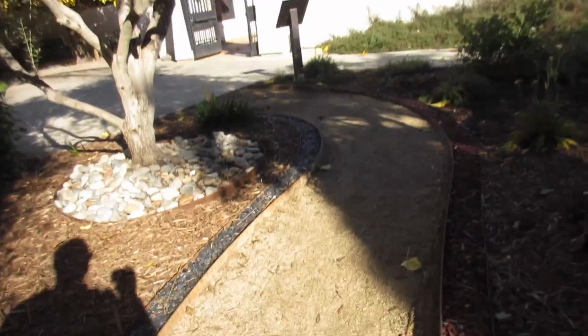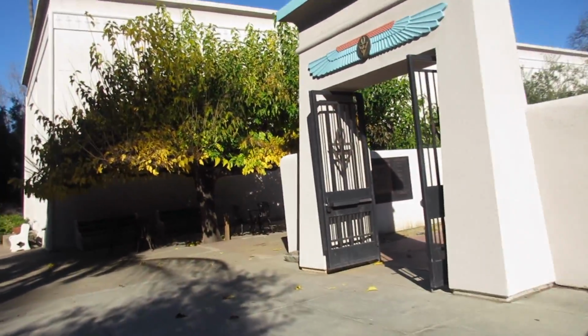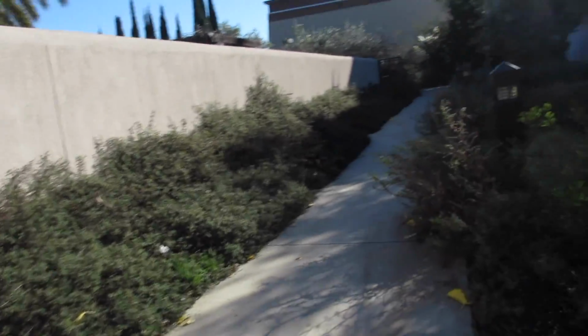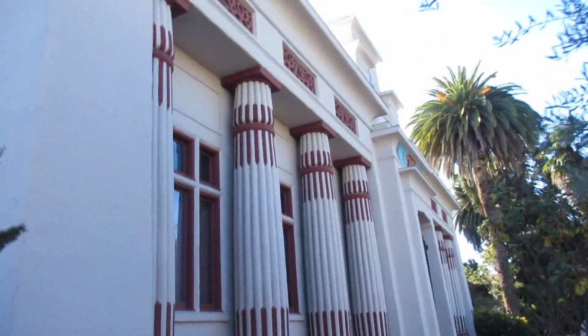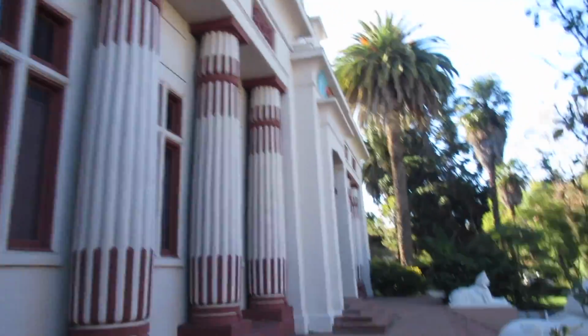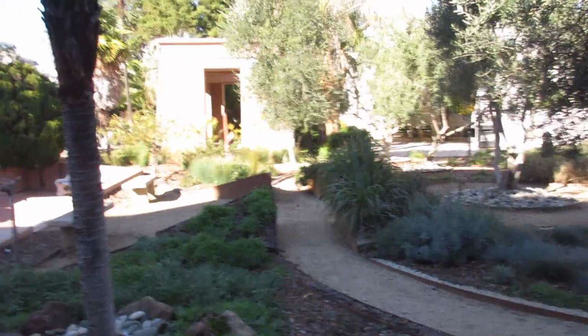But I'm not sure if I'm supposed to walk on this. Let's walk this way. Yeah, so the architecture itself is modeled after an Egyptian temple. I just forget which one, but it's a pretty impressive building nonetheless. And the Peace Garden isn't quite as peaceful when there's construction going on across the street, but what can you do?